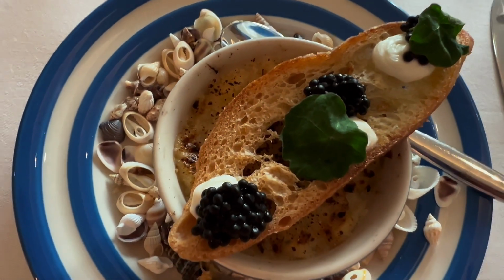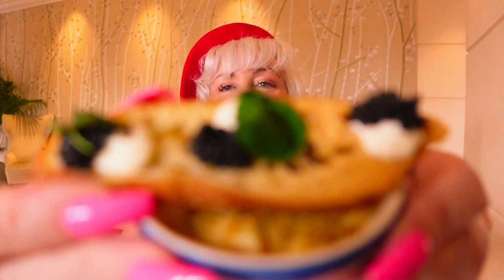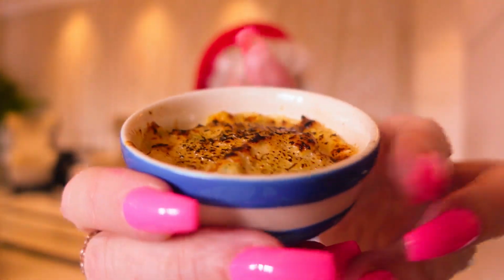I am absolutely in love with this presentation. It is so beautiful. It is my little crab casserole that I mentioned before. It comes on a blue and white stripe plate. There's a bunch of tiny little shells all around the little cup. And then there's a beautiful crostini. Looks like there's blackberries on it, but underneath is the casserole. So I'm going to pick this up and show you what I'm talking about. Let's see if I can do this. There we go.